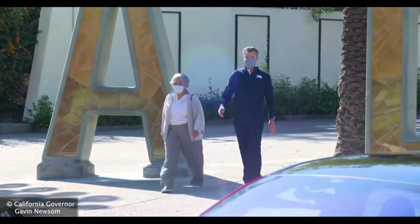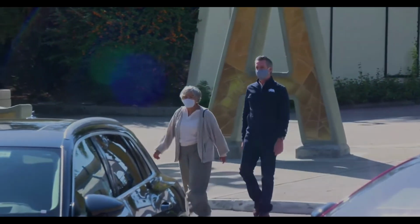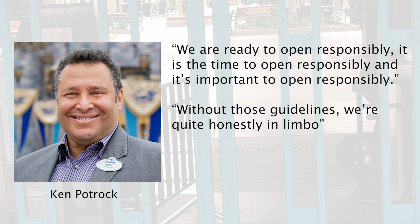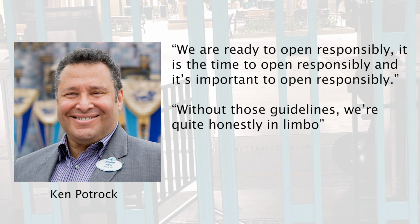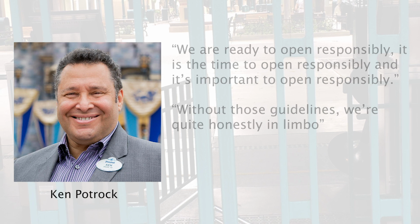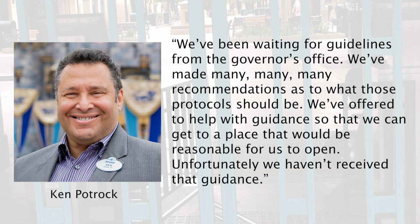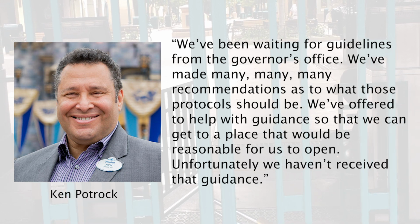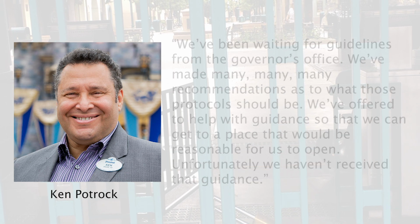And Disney continues to speak to the media about this situation because on September 24th, the president of Disneyland Resort had an interview with the Orange County Register where he said, "We are ready to open responsibly. It is the time to open responsibly, and it's important to open responsibly. Without those guidelines, we're quite honestly in limbo. We've been waiting for guidelines from the governor's office. We've made many recommendations as to what those protocols should be. We've offered to help with guidance so that we can get to a place that would be reasonable for us to open. Unfortunately, we haven't received that guidance.